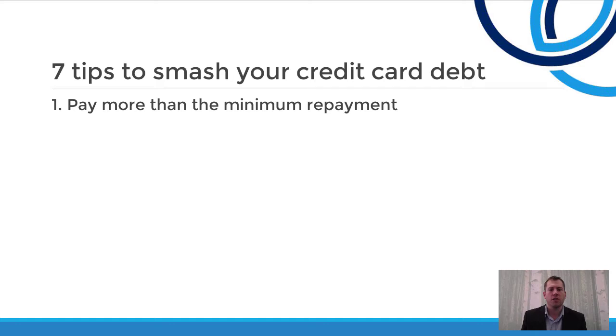So the first tip I'd like to share with you would be to pay more than the minimum repayment. Your credit card debt won't shift if you're only paying the bare minimum at the end of every month. Credit lenders usually set the minimum repayment per month at around 2 to 3% of the balance. That means minimum payments are actually just paying off some of the interest, and making minimum repayments does not make a dent in your actual balance. Pay off a little bit extra every month and you'll be happy to see the balance shrink.